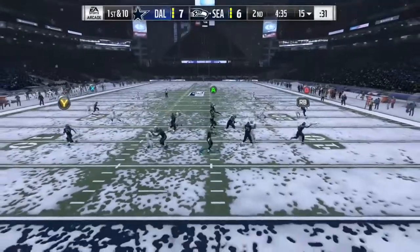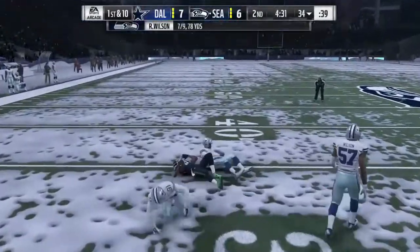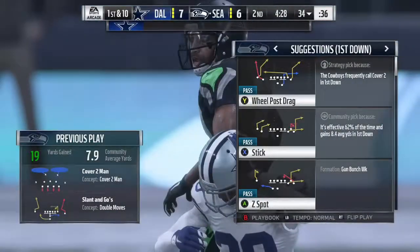On 1st and 10, it's Wilson. Oh, a battle for it here, and this will be caught. And the play goes for 19 yards, gives him a new set of downs.